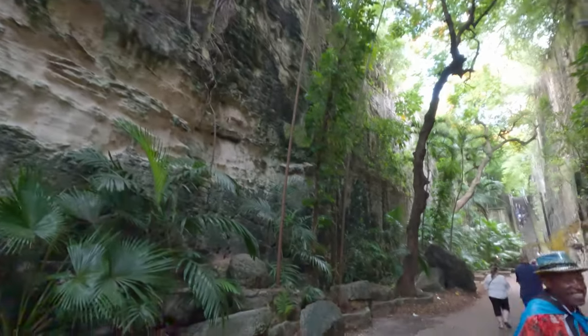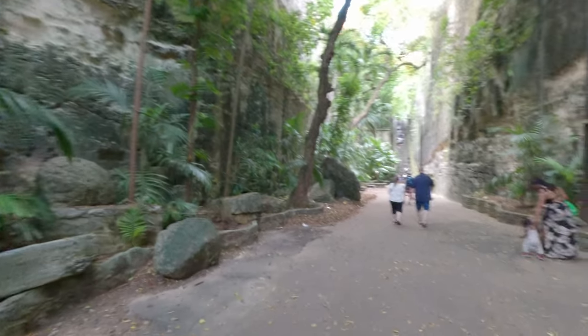All right, so this is it. The Queen's Staircase. Now, like I said, 65, well, it's 66, but now it's 65 steps carved out of limestone. Now you're running. You ain't walking no more, you're running.